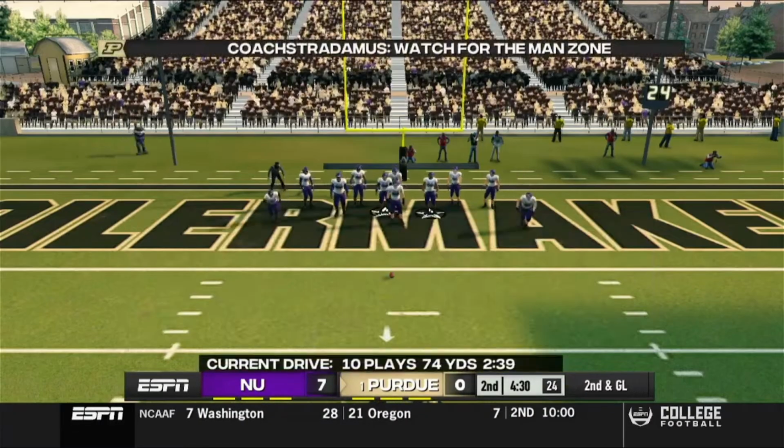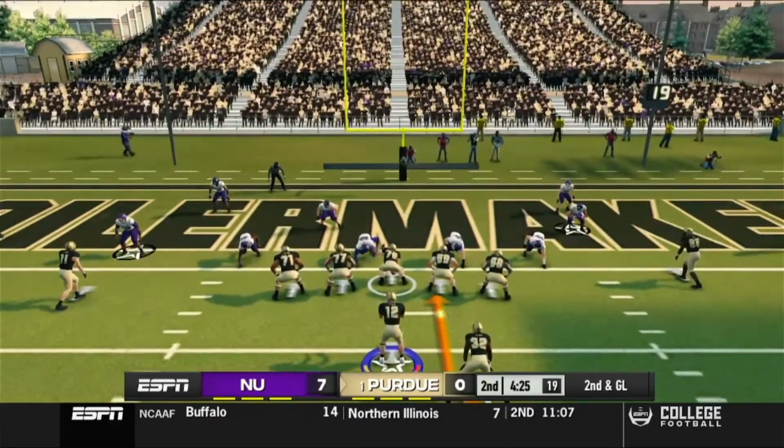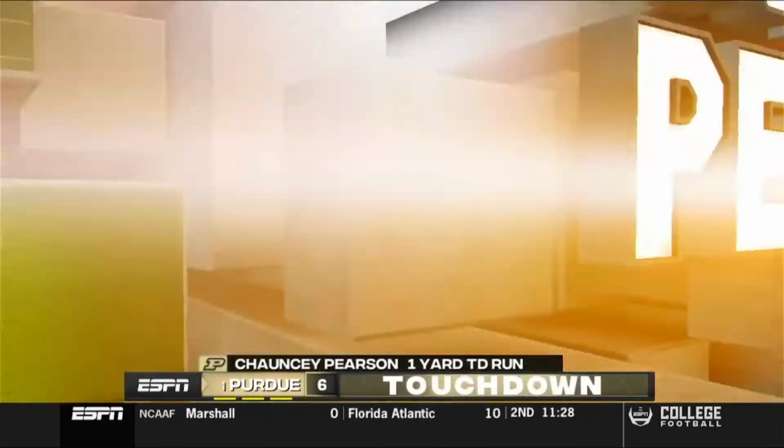Here's the 11th play of the drive. Here we go, set. Touchdown, Purdue.